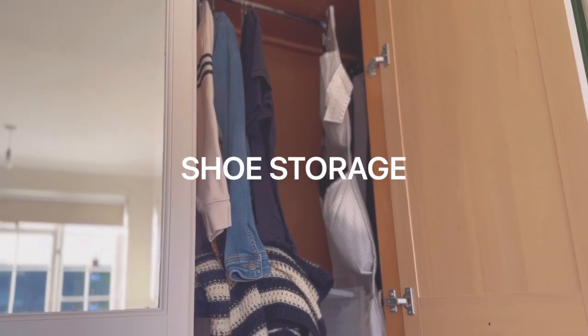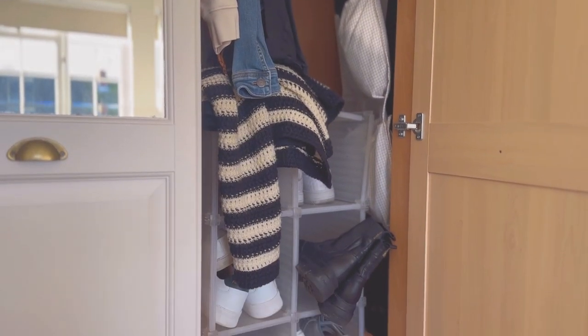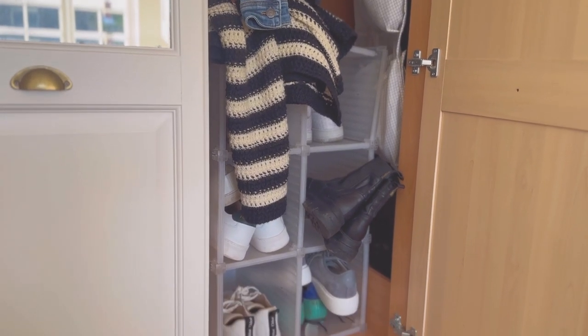So now I'm going to finish off this section of the wardrobe by putting in my new shoe storage and also hanging my jumpers and hoodies.